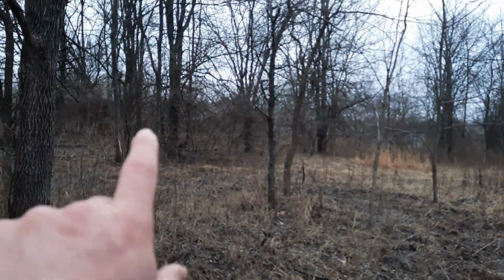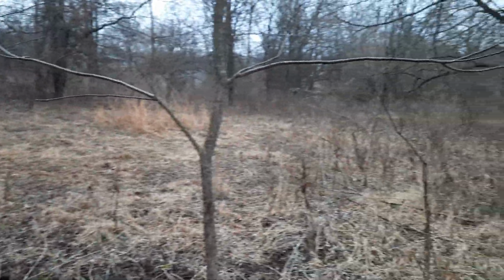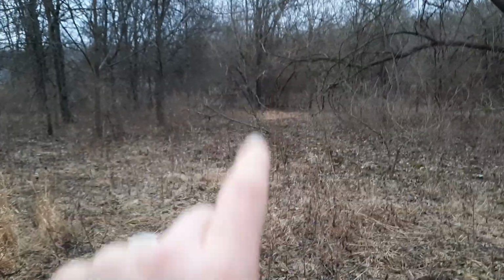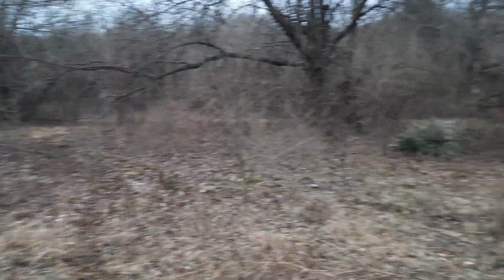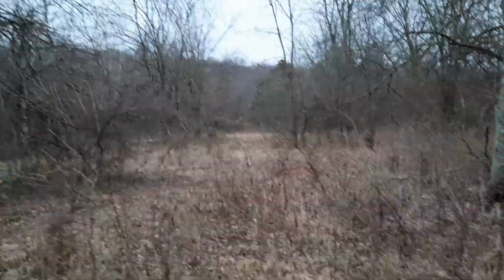Alright, so next year, this little cluster of trees right in here is where I plan on putting a blind. And so you got this big, huge open clearing right here. And those buck rubs I just showed you were back down in there. That's that big oak that I put a pin on. This gives you a really nice shooting lane. You kind of come up out of there. I know they bed down in there in this cedar thicket, and they come up into here. But that's not why I hopped on here.